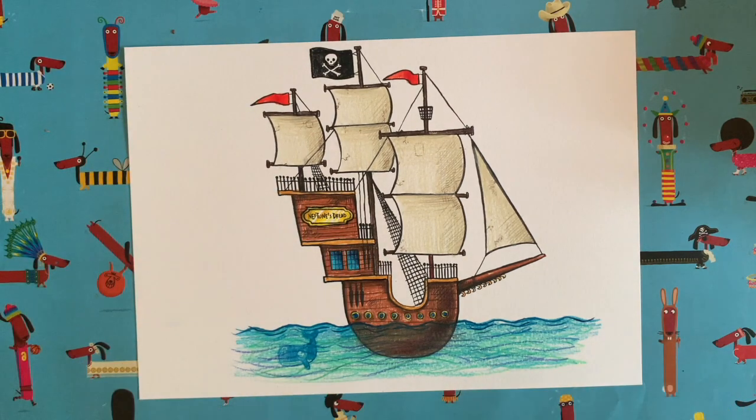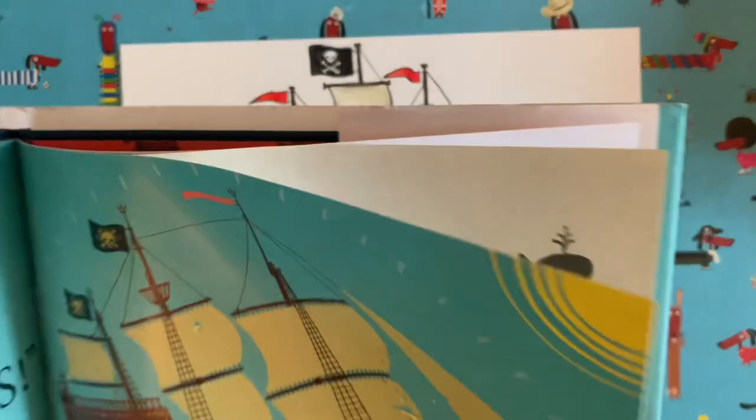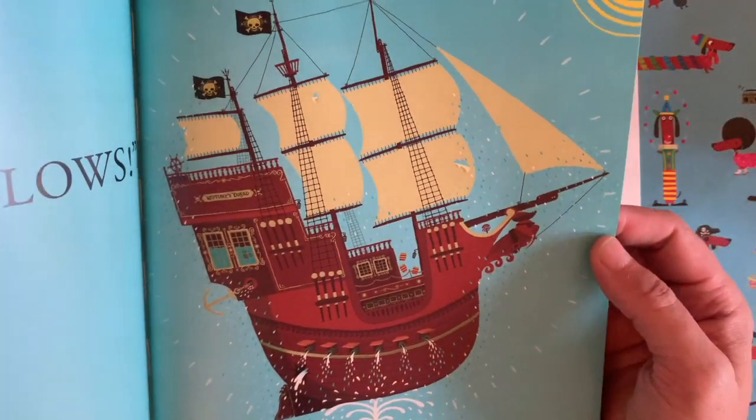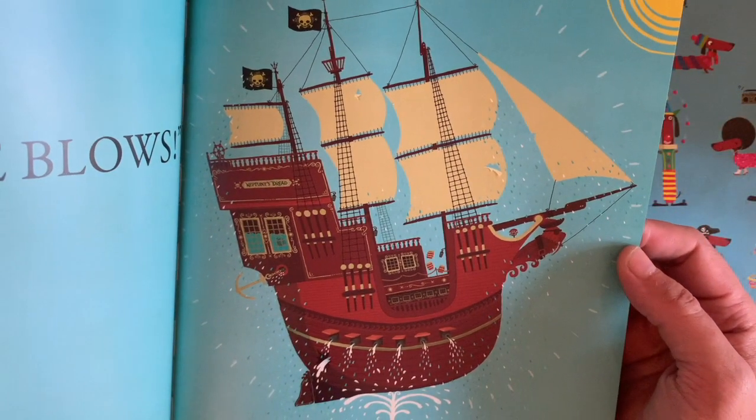So there we go. I wonder how you guys have got on with your pirate ship. Do you want me to show you? I'm going to show you the pirate ship in my book Sunk, because this drawing took me such a long time to do in the book. Here we go. There's a bit of a spoiler here, but look, it's been blown out of the water by a big whale. And there's the pirate ship in Sunk.